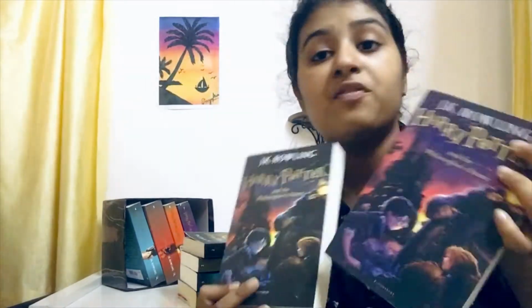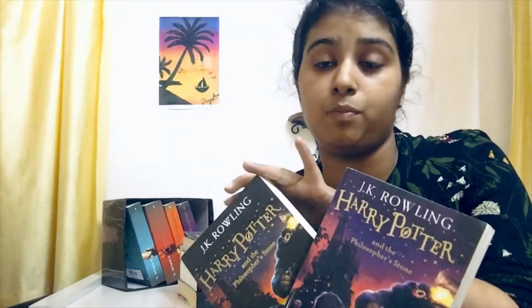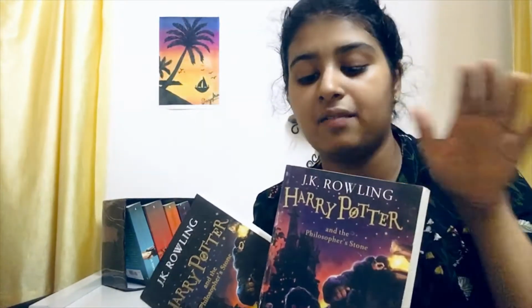I was in a dilemma while ordering this book, because Harry Potter and the Philosopher's Stone is available at a variety of costs on a variety of websites, ranging from 150 to 500, from hardcover to softcover to paperback and even Kindle books. I was very perplexed, but both of them are worth reading if you go for it. I'll definitely upload a review video about the storyline and everything.